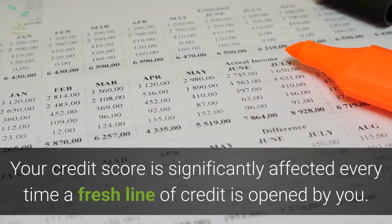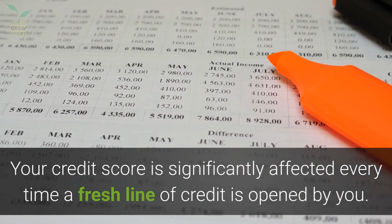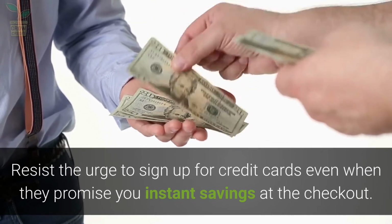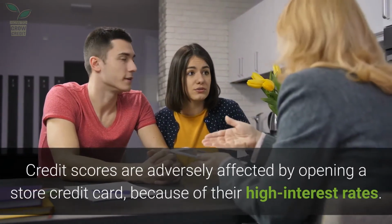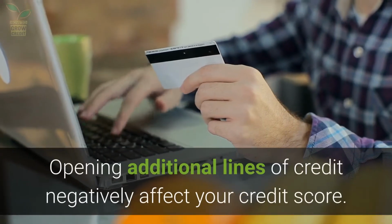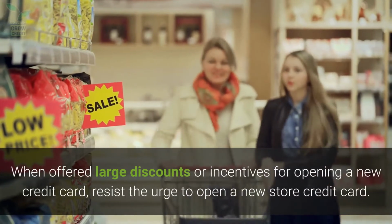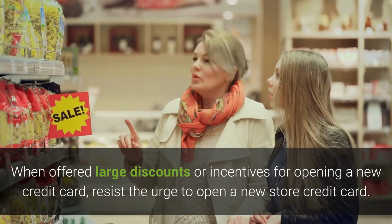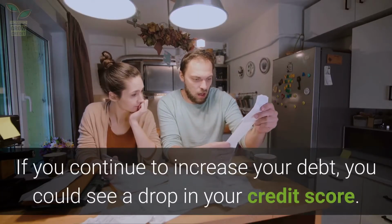Your credit score is significantly affected every time a fresh line of credit is opened by you. Resist the urge to sign up for credit cards even when they promise you instant savings at the checkout. Credit scores are adversely affected by opening a store credit card because of their high interest rates. Opening additional lines of credit negatively affects your credit score. When offered large discounts or incentives for opening a new credit card, resist the urge to open a new store credit card. If you continue to increase your debt, you could see a drop in your credit score.